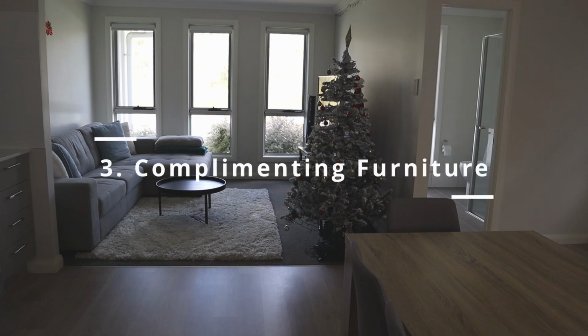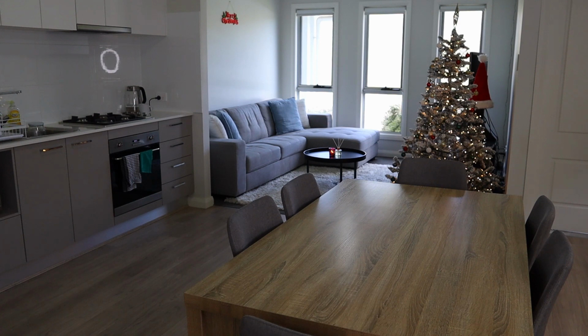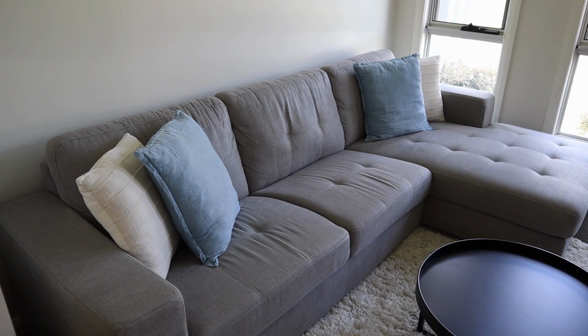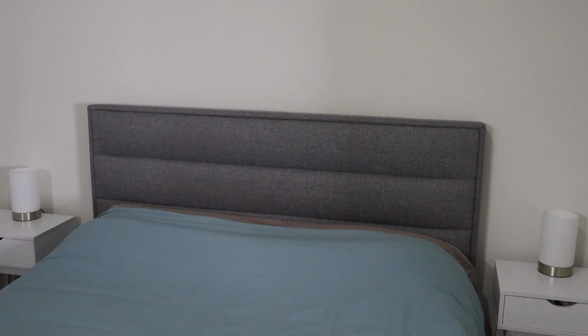I also would recommend that when you are thinking about buying furniture within your home, try and let the whole furniture in your home flow and fit together well. So when we were purchasing things for our own home, we really had to think about what type of furniture would go well with each other. So I intentionally searched up furniture that I thought looked good together and went well together. So for example, our sofa is grey, our dining chairs are grey, and our bed frame is also grey. So there's a nice flow of all the different grey tones going throughout our home.